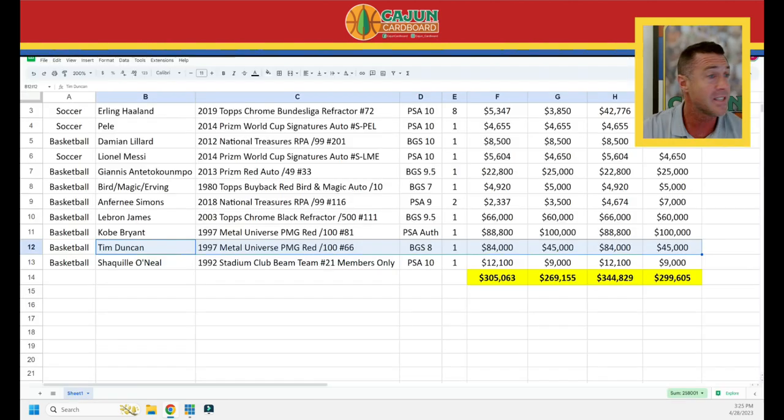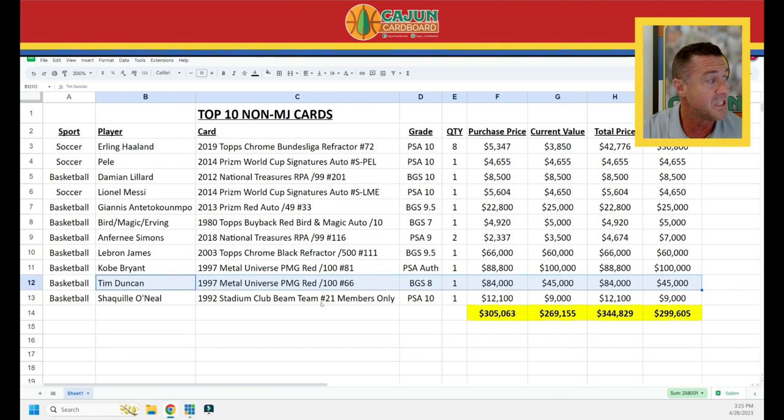But anyway, guys, that's my list. Let me know what you guys think. Those are the 10, and I say unique. I don't mean unique like special. I mean like 10 on the list, 10 different players. That's what I meant by unique.